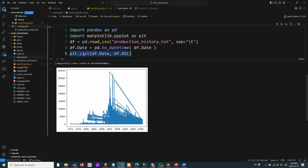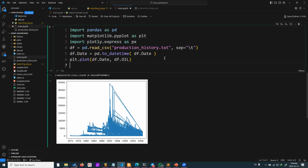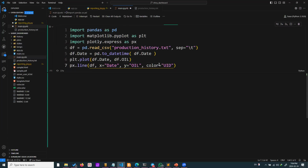Before we create this particular solution, there is another thing you can do. There is another library called plotly.express as px. This library will allow you to handle multiple wells at the same time and divide them in a beautiful way. Let me show you how to do that. If you type px.line, we will set the x-axis to date and the y-axis to oil production. Of course, we will be using something called color, so we want the colors of the lines to denote the different well names that we have.